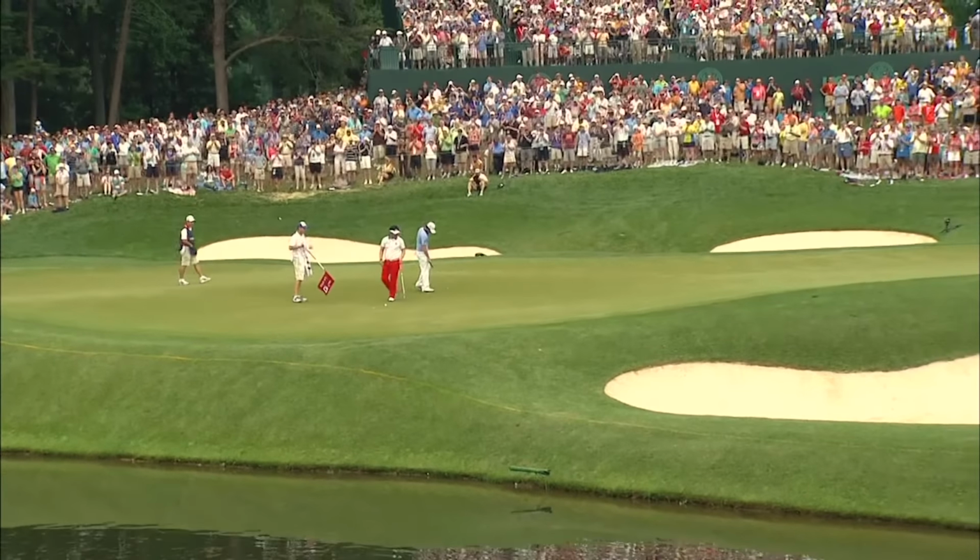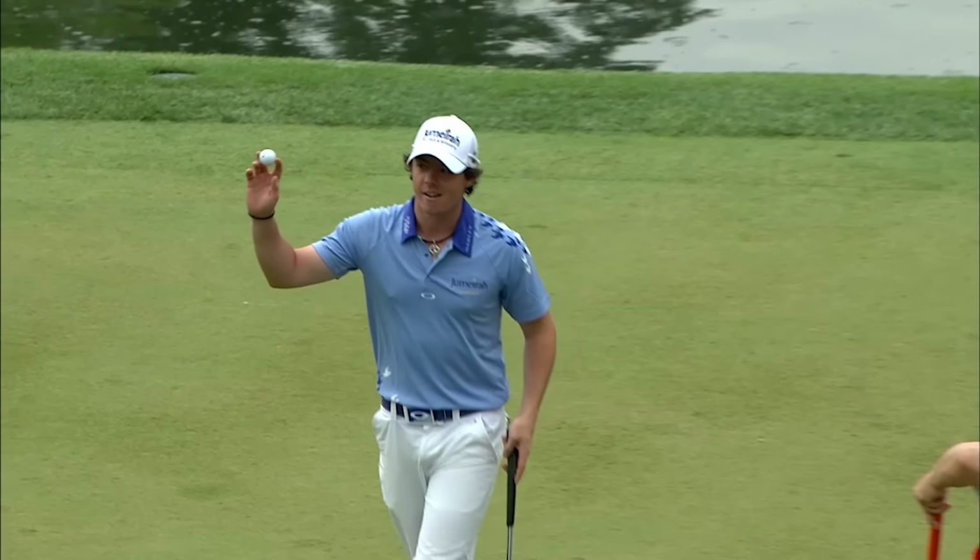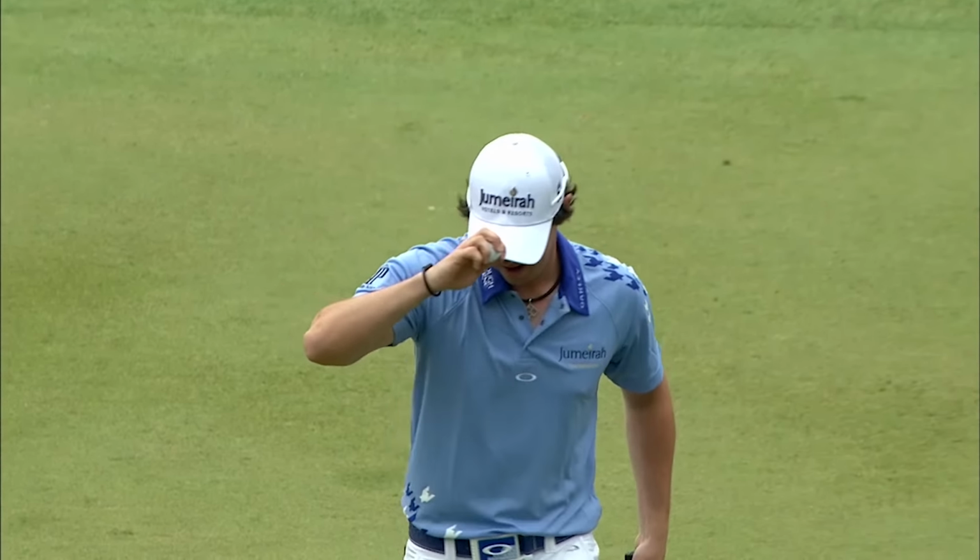An amazing amount of great shots hit, though. I mean, you can talk about the conditions being easy or whatever, and of course, it's for two, 17 under. But we have seen an amazing amount of great shots this whole time.